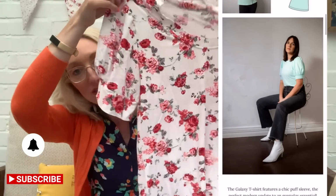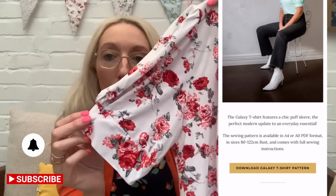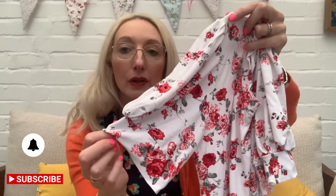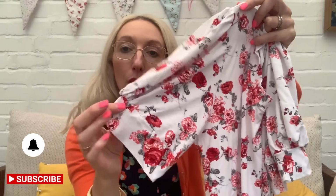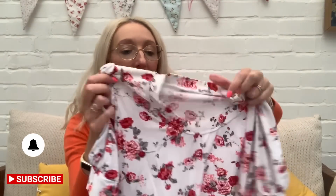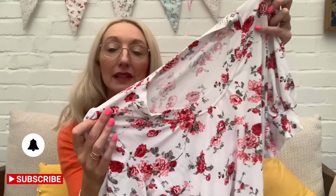I really like this top for a number of different reasons. I really like the poofy sleeve detail on there. It's gathered around the sleeve head and also around the cuff. I like that it's finished with a cuff rather than having to top stitch it in any way. The neckline is really simple. I actually lowered the neckline on my version by about 4 inches because I found the original pattern to be a little bit high for my liking, but that's just a little change that I made.